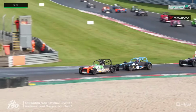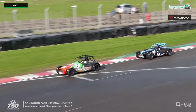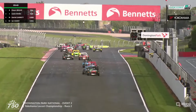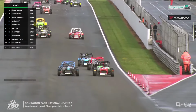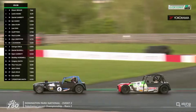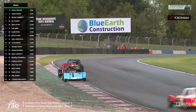So it's Brame now leading, Ward second, Garrett in the 19 car in 3rd place. Up and over the line they come to complete lap number 1. Hardy 4th, Sturt 5th, Liam in 6th, Jeff Peake 7th is the order. But here comes Lewis Ward back up the inside of Sean Brame into Redgate. Oh, this is turning into a proper Locost race again, isn't it? He's taken the lead away from Brame, so 4 now ahead of 8. Garrett still there in 3rd, Hardy 4th.